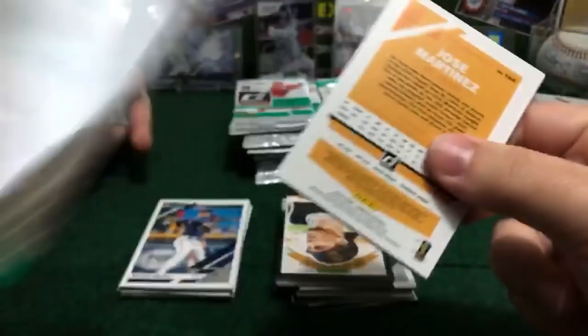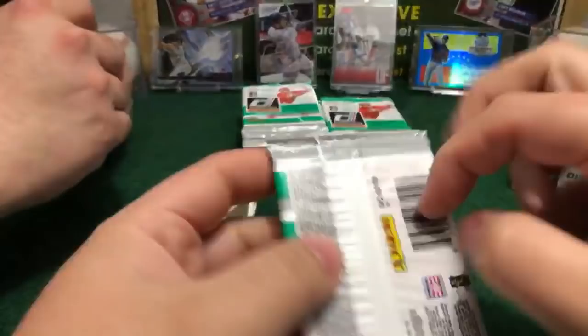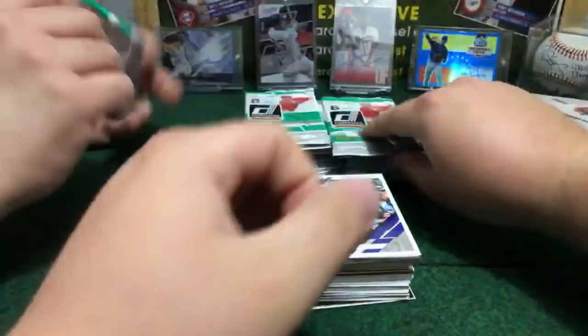This collection, pretty beautiful collection with a lot of hits, a lot of parallel numbers. Really nice collection. No complaint about it. Looks like Panini Chronicles last year. Full of hits.